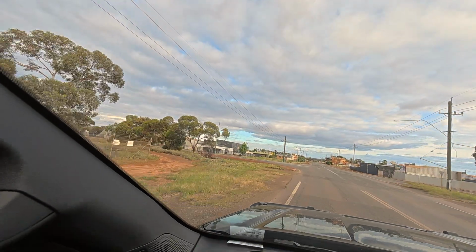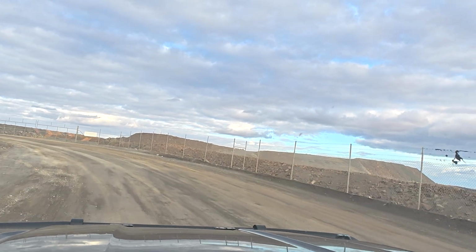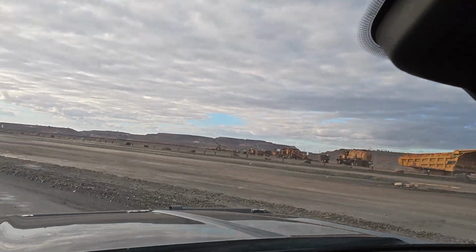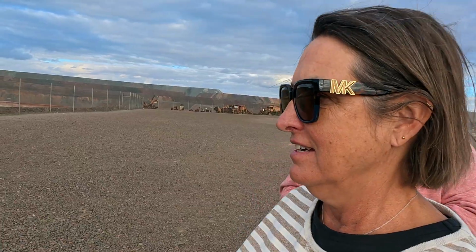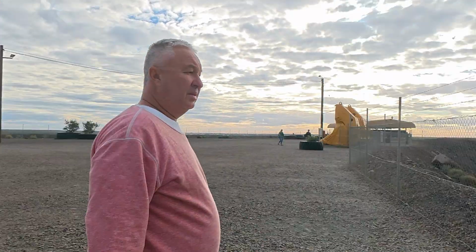After soaking up the stories of old Kalgoorlie, we head just a few minutes out of town to see where it all began, the enormous open-cut gold mine known as the Super Pit. When in Kalgoorlie, you must do this. Yeah, but I'm just going to walk over here. We've come to a mine, and this mine is called the Super Pit. And my gosh, this is massive.